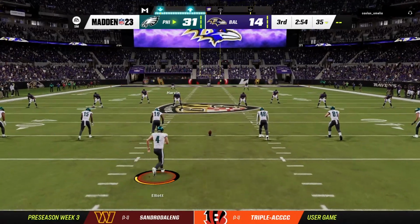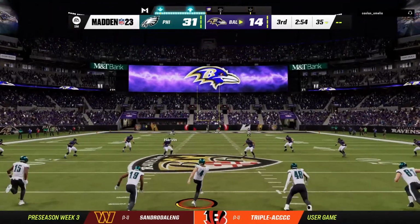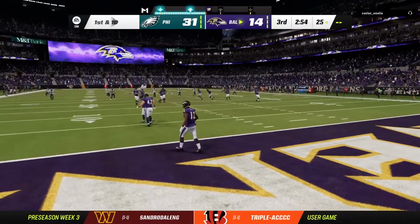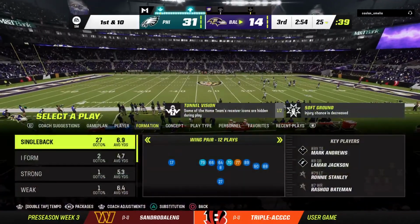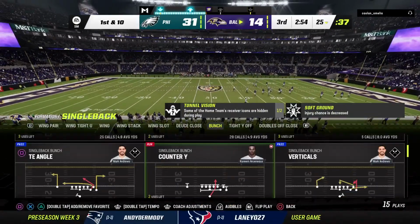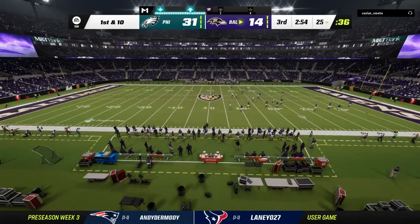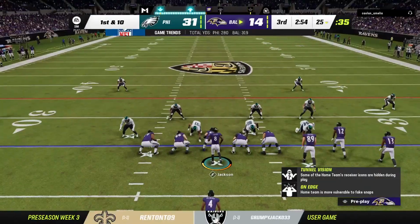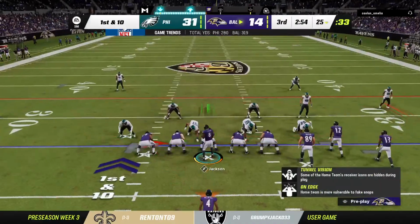So they'll get another shot on offense following that pick-6. And now the kick is away. Fair catch, made at the 25-yard line. The Ravens take over 1st and 10 at their own 25-yard line. The Baltimore offense at the line, set to get going.